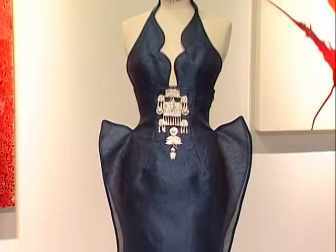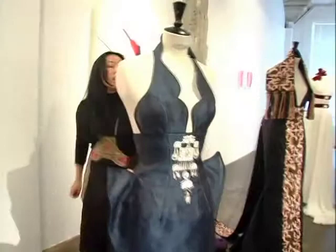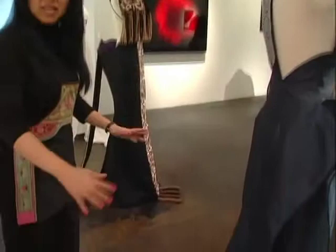I also even put the batik just to reflect their culture and what they do for their batik work. But if you look in the back here, this also carries the batik work. So it has a little bit of detail. There's like the silhouette of the butterfly shape.